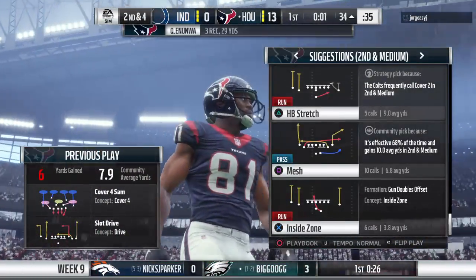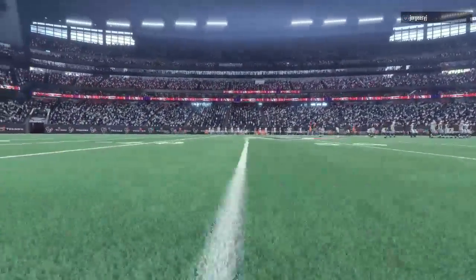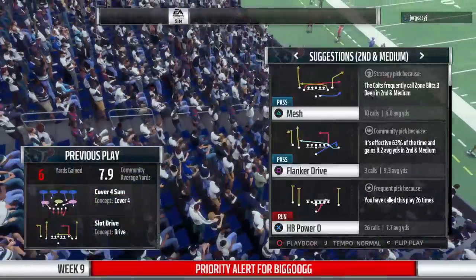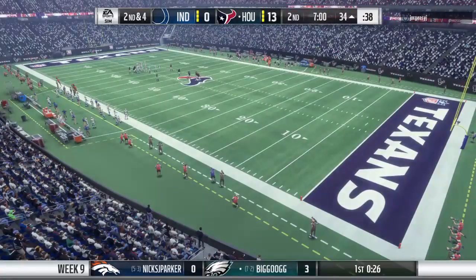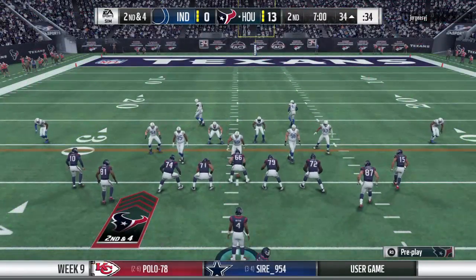A gain of 6 there on 1st. When you see zone defense and you know you've got a drag route on as your primary call, you've got to be really careful as a passer about how far you let your guy go because he might wander into some tough coverage. So they complete the pass, and now they face a 2nd down.